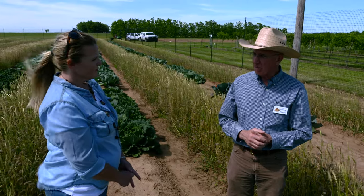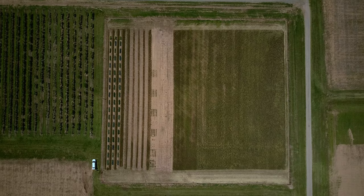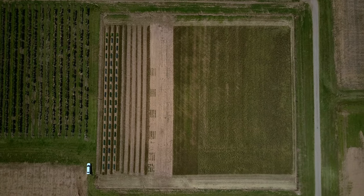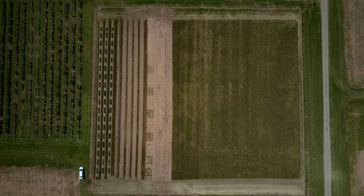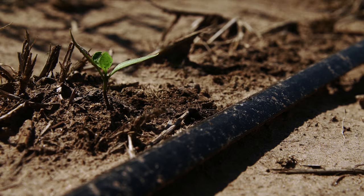And so one of the problems they've got is the cost of that. It runs anywhere $200 to $300 an acre just to get the plants in the ground. That's before anything else happens. And so it'll help bring that cost down.